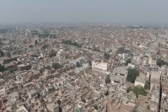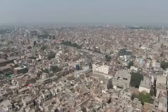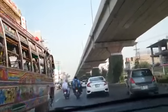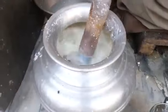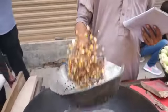We're on our way to an area called Gawal Mandi, which is a famous area for food in Lahore. And as Ali was just explaining to me, Gawal means milkman and Mandi means market. So it used to be the milkman market, but now it's a market full of food, known for food. That's where we're going next.